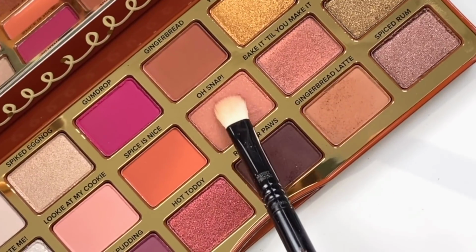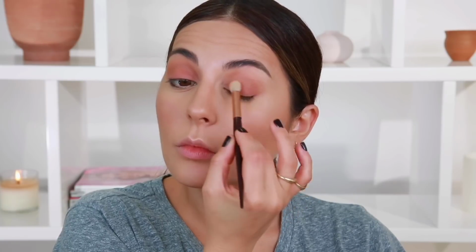So then I'm gonna use Oh Snap, and I'm just gonna apply this all over my eyelids. And then with the pencil brush, I'm gonna use Reindeer Paws, and I'm gonna apply that really close to my lash line, and I'm just gonna create an elongated cat eye, smoky eye.